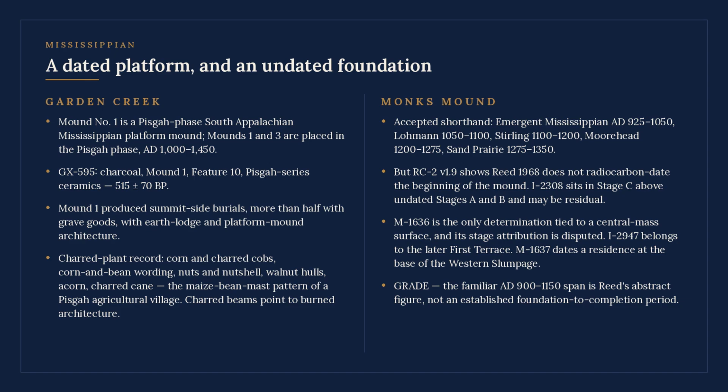Garden Creek's Mississippian is small, but it is dated. Mound number 1 is a Pisgah South Appalachian Mississippian platform mound, and GX 595 dates charcoal from Mound 1, Feature 10, with Pisgah series ceramics at 515 plus or minus 70 before present. Mound 1 produced summit-side burials, more than half with grave goods, with earth lodge and platform mound architecture.